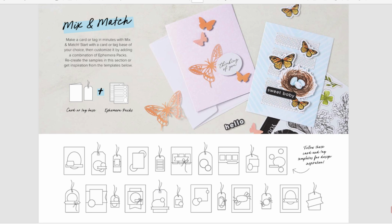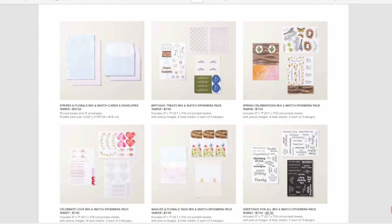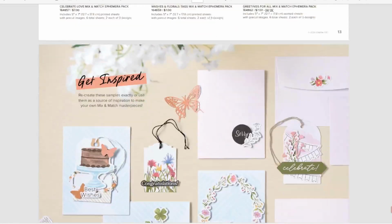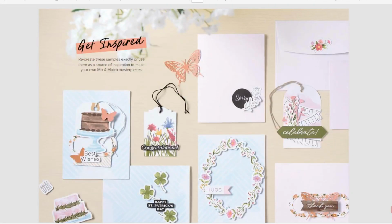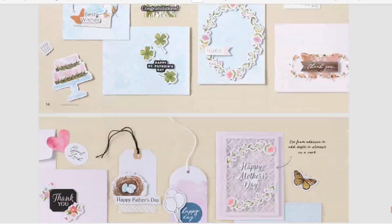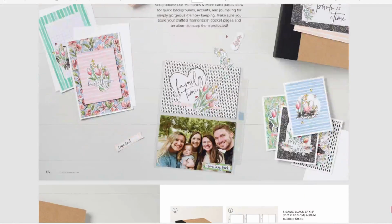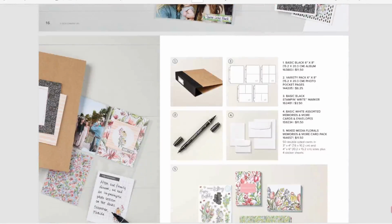Okay, so the first part of the catalog, they've got all the cool mix and match ephemera stuff. There's some really pretty things here. I hope you can see them. There's just a sample of tags made with the ephemera. Some more tags. Some memories and more stuff.